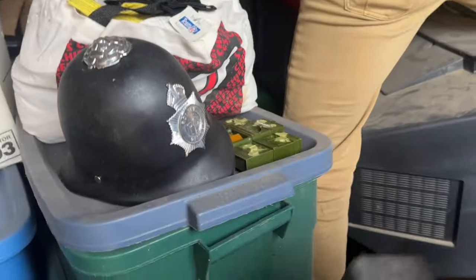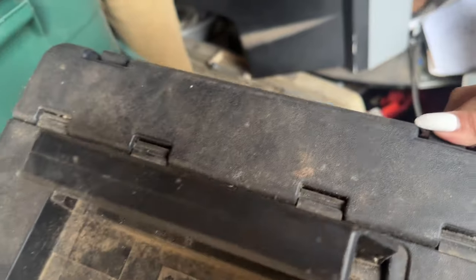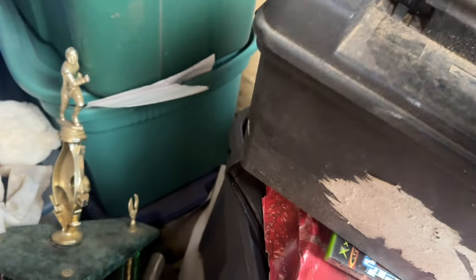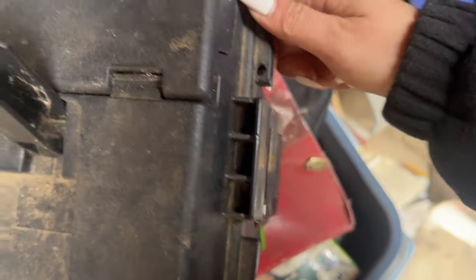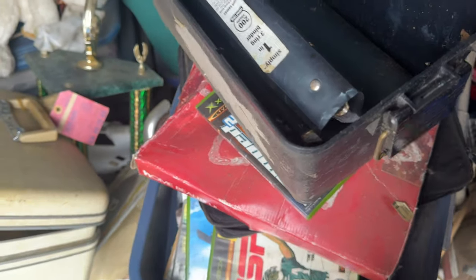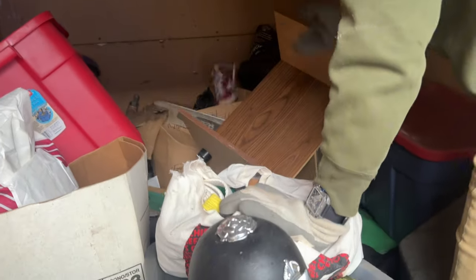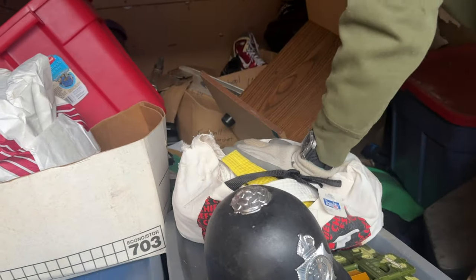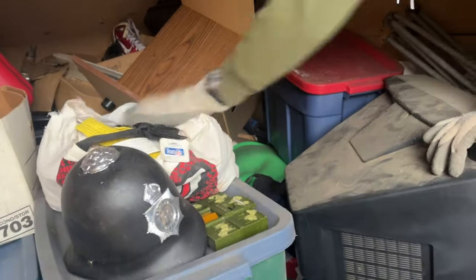Ooh, is it empty? Seems very light. All right. I don't think I could open this thing. Maybe this way. Oh, there we go. Right there, Nikes. Oh, some documents. Beat up. But, alright, this is an okay start. Could be some fun in here. This will be a little bit of work, though.